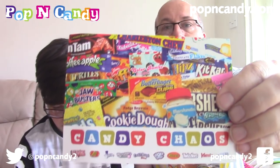But let's open it up, let's have a look what we have in the box. That's a bit dramatic. Right, we have some postcards, the usual postcards. Here is the poppin' candy postcard. Here is the candy chaos postcard. We've seen those before.